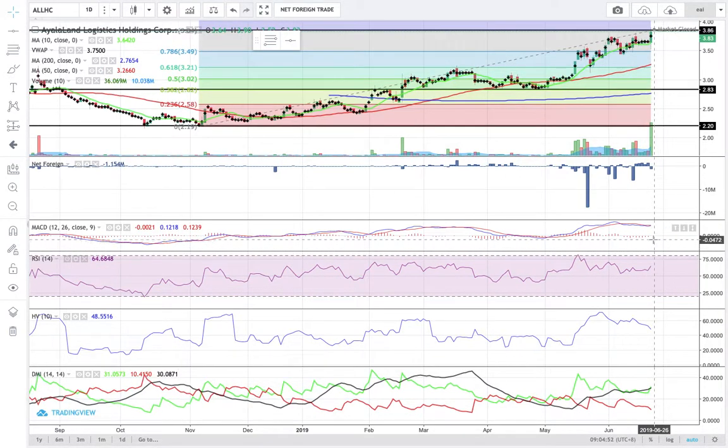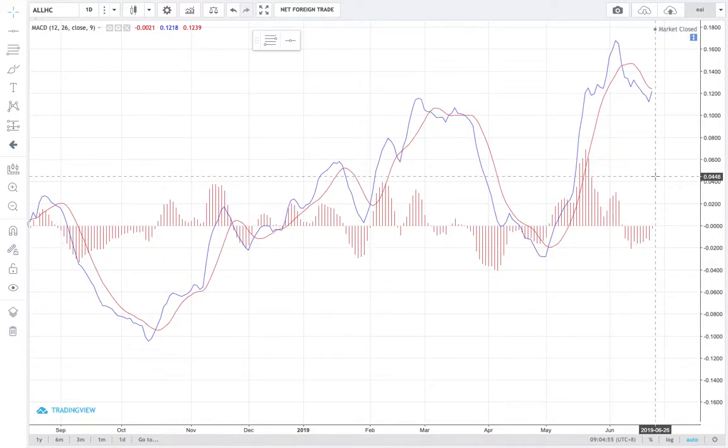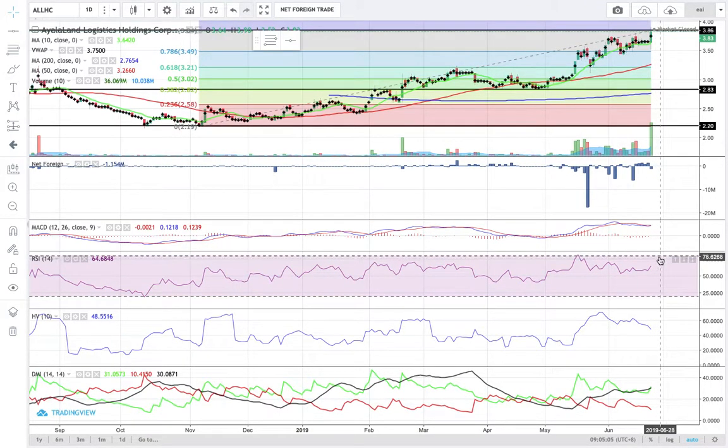On the other hand, MACD is still below the signal line, although it's already poised to cross above it. I'm seeing a bullish formation between MACD and the signal line. So my overall sentiment for ALLHC is still bullish. If you have had ALLHC since, let's say, the first week of May, you can either hold your position if you're still conservative on ALLHC, or you can also top up, add more shares.